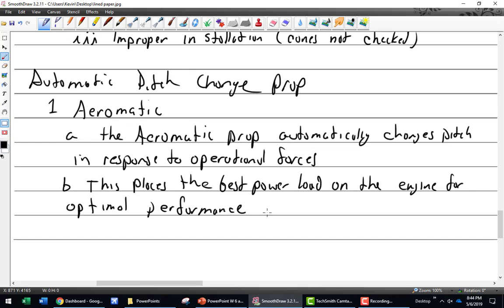And so then I get to an altitude and I level off and pull back some power. What's it going to do? Higher pitch, lower RPM. It's doing it all on its own.